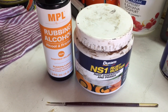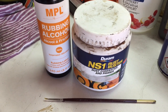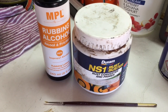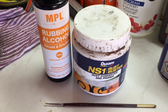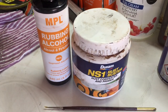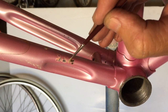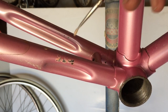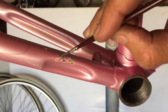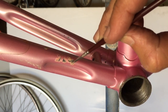You might not have the same products wherever you are, but any rust converter should work. And this is a converter and a primer in one. So it takes about 2 to 3 hours for it to convert the rust into a stable compound. And then once that's done, you can then do your touch-up with the color of your choice over it without applying a different primer. You can apply this liberally, as you can go back and clean the overpaint it afterwards once it's cured.